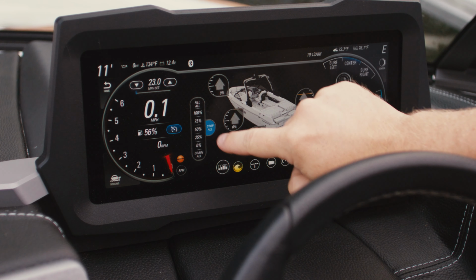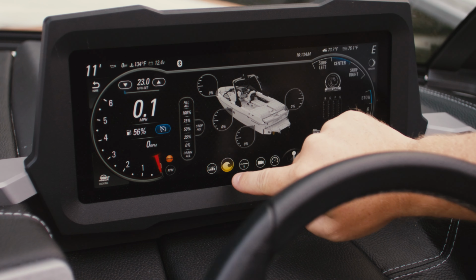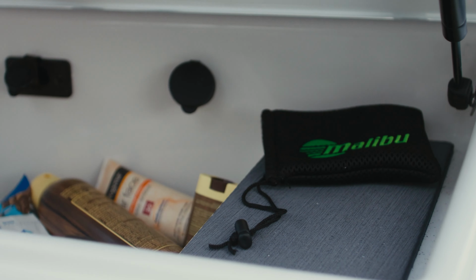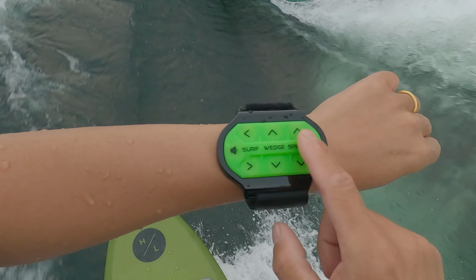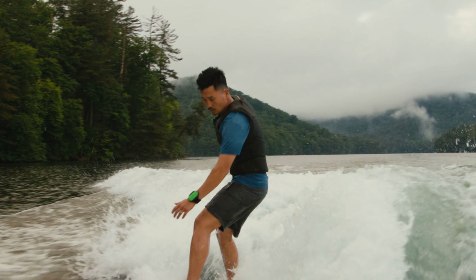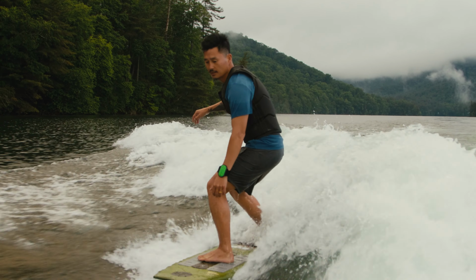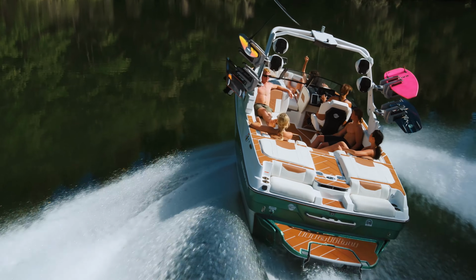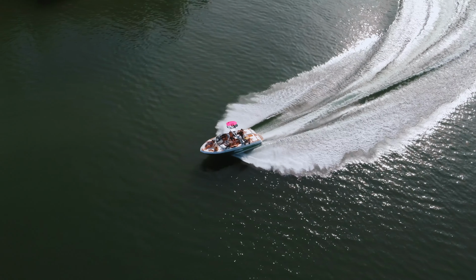You can control everything from the Malibu Command Center at the helm, or you can adjust Power Wedge 3, SurfGate, tower speaker volume, and boat speed from your wrist with SurfBand. It's the next level of control over your wave, and it lets you easily transfer from side to side with predictable timing. Finally, one of the standout features of the all-new 23 LSV is the styling.